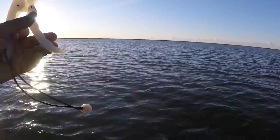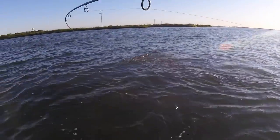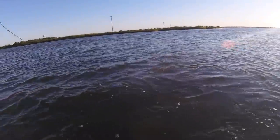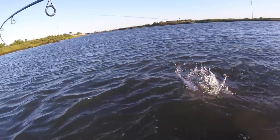Get him. Probably should just take him in to shore. That's where that mono and that soft rod come in handy. Oh, come on.